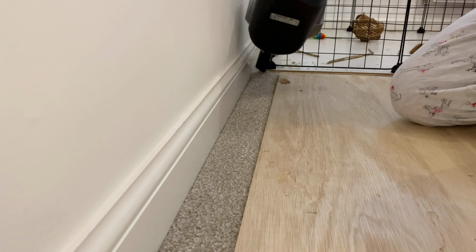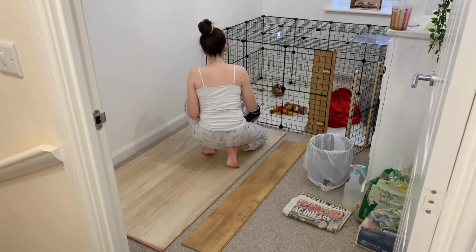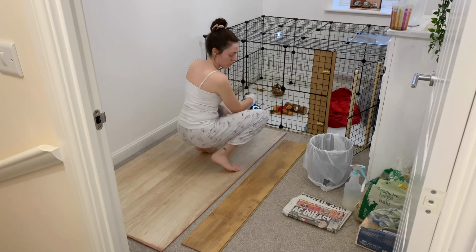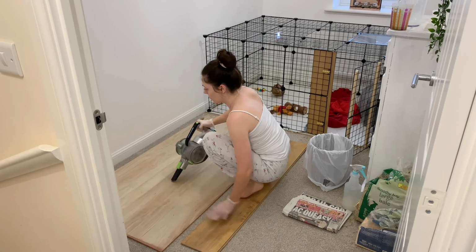But they will eventually be in the cage together and I'll have half of this room back, but it's just cute having them in here. So I'm just going to whiz around, give everything a good hoover over, change the litter tray, clean out Cinnabon's cage and just do everything I can whilst they're downstairs.